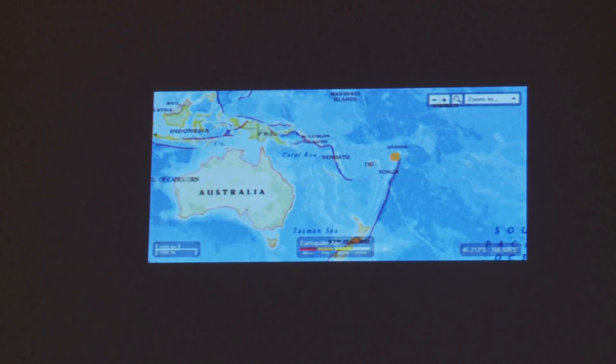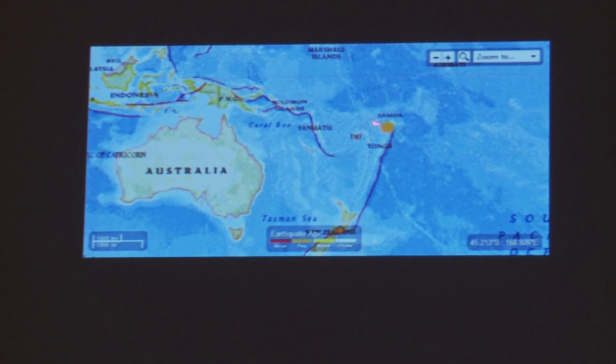Give you a little better sense of where Tonga is. This is New Zealand down here. Tonga is here. This is Samoa, Fiji. So it's pretty remote.